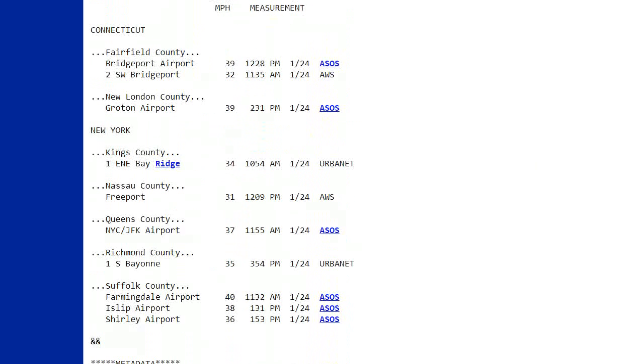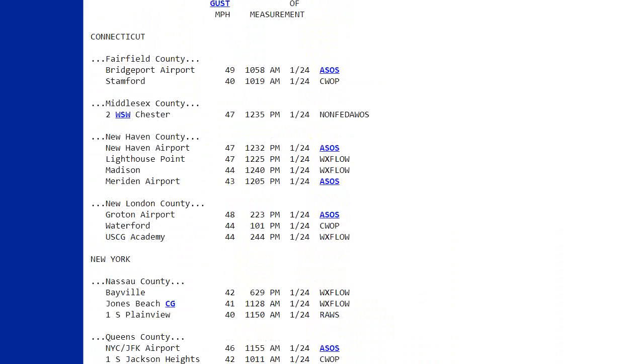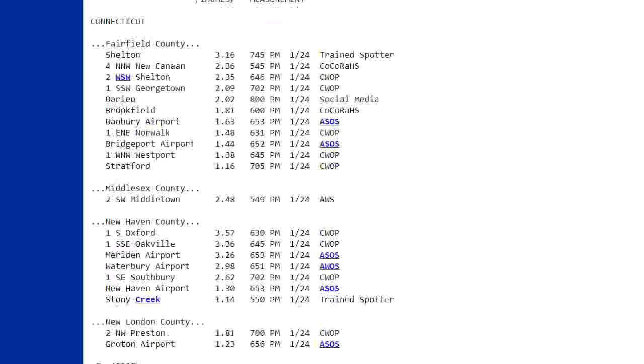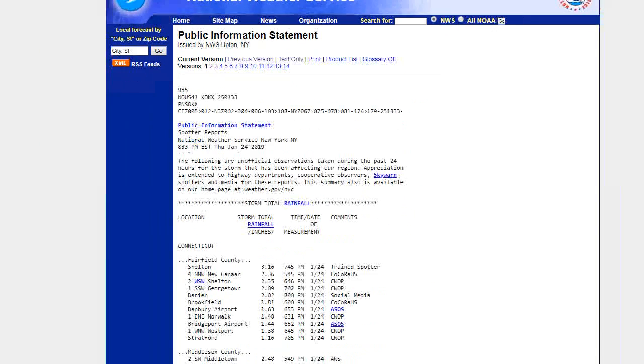And these are some sustained wind readings too. We had a sustained wind at Farmingdale Airport of 40 miles an hour. Islip 38. So these are some very strong winds that came with this storm. So between the winds and the heavy rain, it caused some power outages. Not a tremendous amount of power outages, but enough that it should have been reported on more on the news.